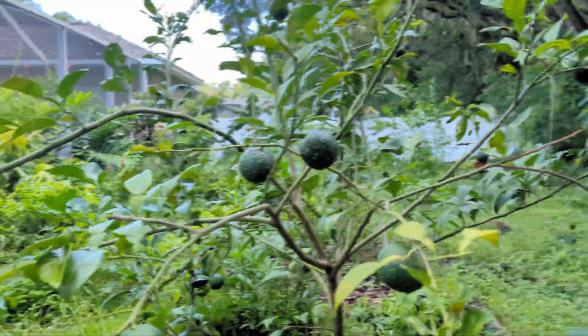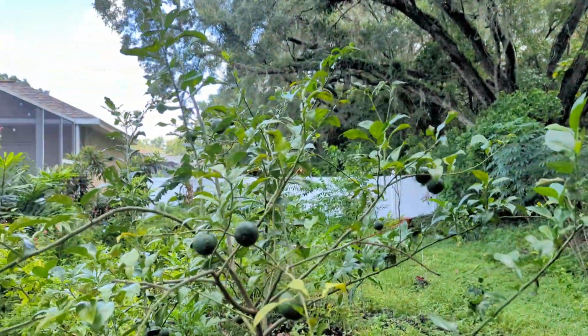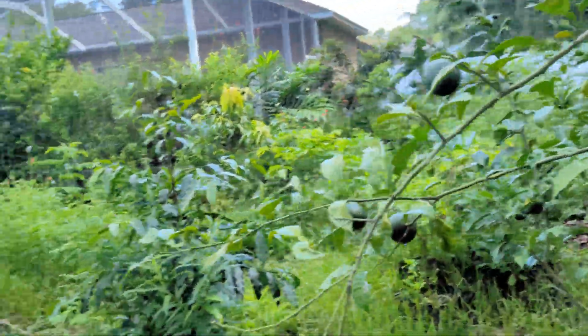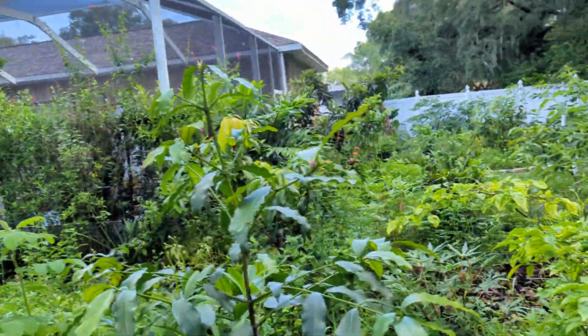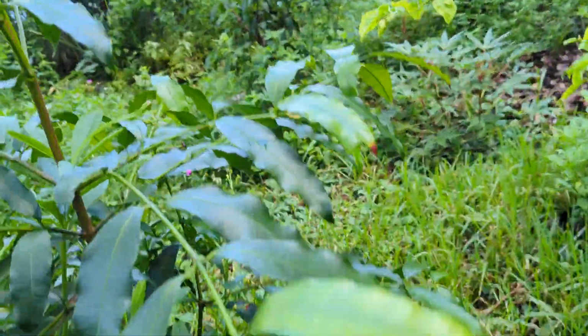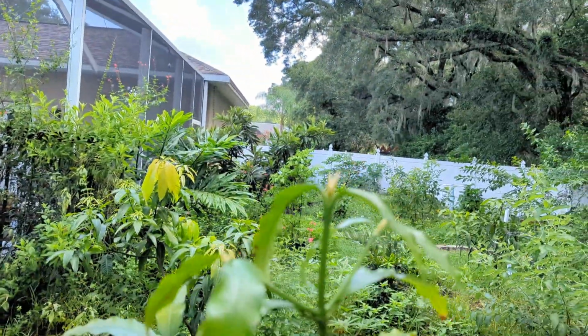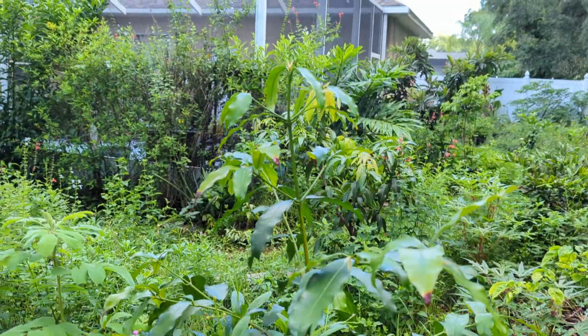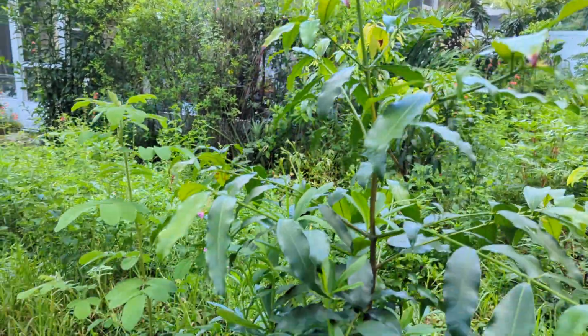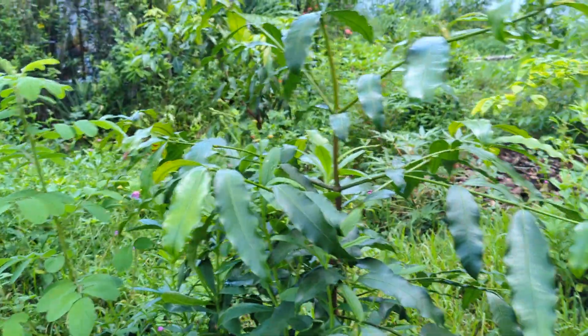Can't wait to try all these yuzus out. They'll be ripe in like November, December. But here, let's take a look at the achacha. Whole bunch of new growth coming out after all the rain. It's looking pretty good. It'll be over 6 feet tall by the end of this year, assuming we don't get a frost or a freeze or whatever.